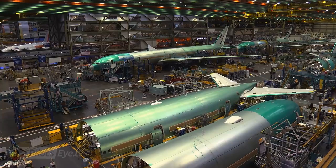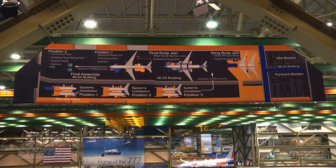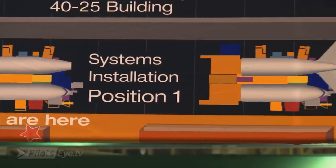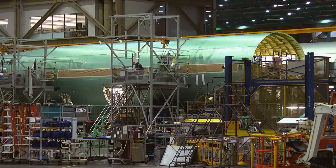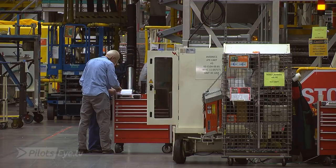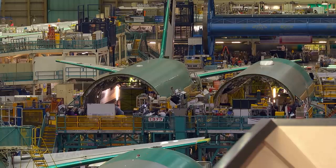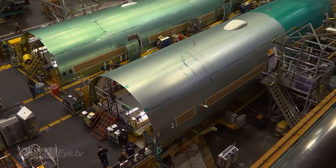About 3 million parts come together in this factory, and there are about 215 kilometers of wire in the airplane. This is a moving line with about 5 stations. The first station is what we call systems installation. This is where the forward and aft fuselage sections, which are brought from somewhere else, come together. At this position, it looks like two halves of an airplane.